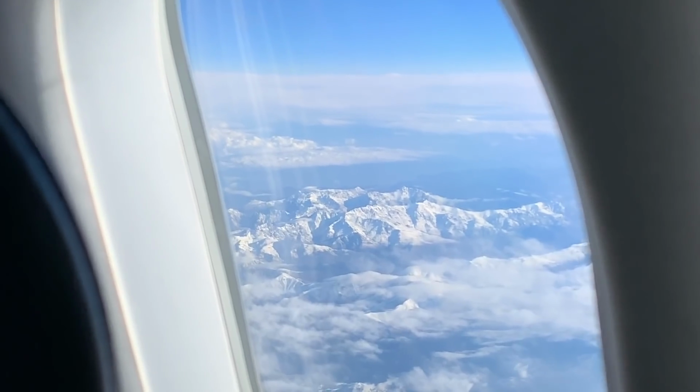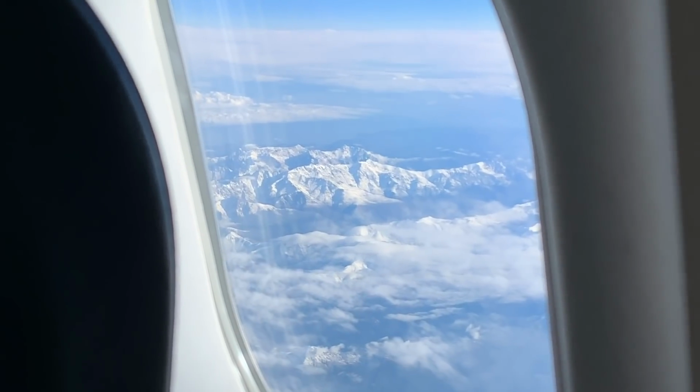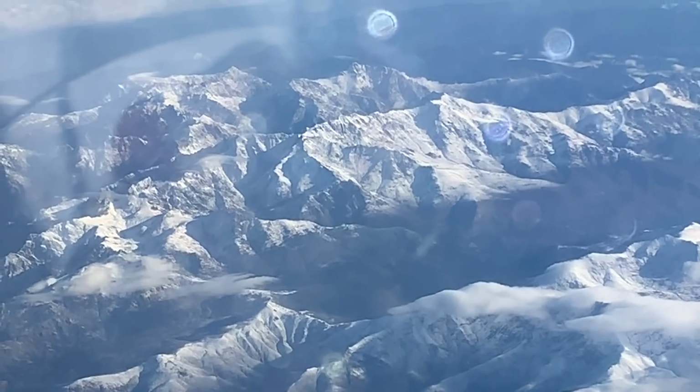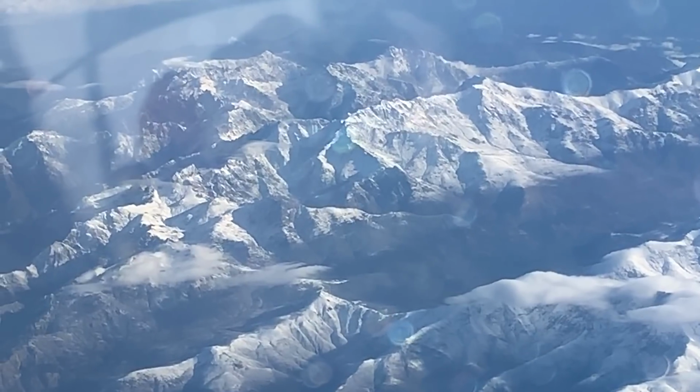This is the first time I've ever actually seen the island of Corsica from the air, but the mountains here looked absolutely stunning. I was really surprised to see snow-capped peaks in a Mediterranean island. It definitely looks like somewhere that I have to visit really soon. It looks amazing from the air.